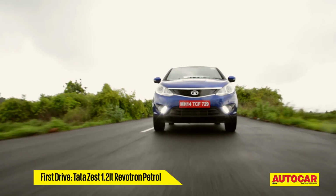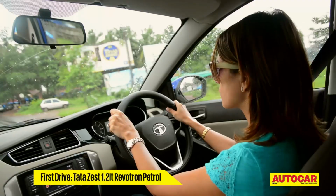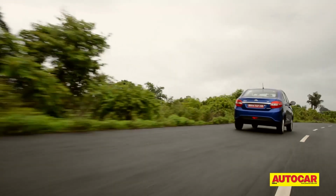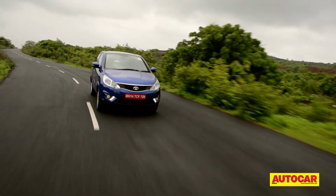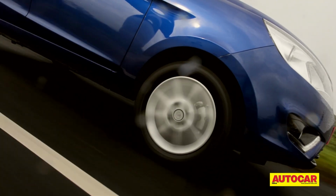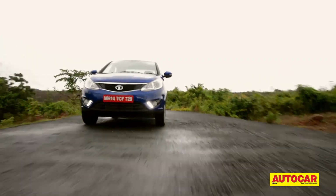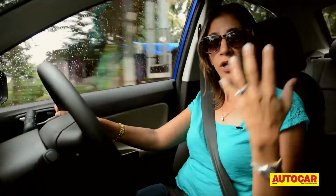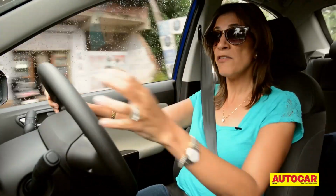On the performance front, the Zest has two engines, a diesel AMT and a Revotron petrol motor, which I drove first. The Revotron has 89 bhp and 14.27 kgm of torque. This 1.2-litre motor has been newly developed and will be carried through many of Tata's future products. So at first impressions, well, the Revotron engine feels smooth, refined. Going over bad sections of road, the suspension's working away silently. In fact, the whole cabin feels well insulated. It's nice and silent in here. So refinement levels, good.